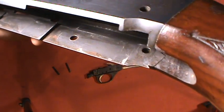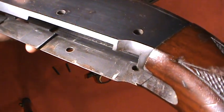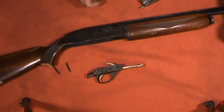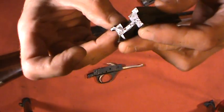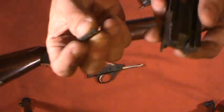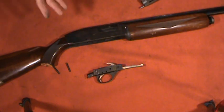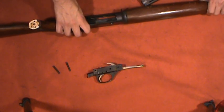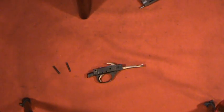There you go. At the back of that cutout, you can just see that little lip, and it had actually peened that down. So somehow this edge right here had been impacting that, and it eventually broke it off from the way it looked. Anyway, ordered a new part and it seems to be functional. Now, I haven't shot it yet. I will shoot it probably this weekend coming up, and I do plan on making a video of that.